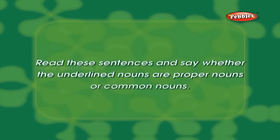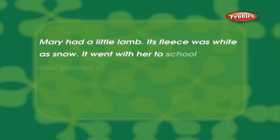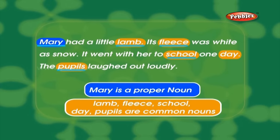Read these sentences and say whether the underlined nouns are proper nouns or common nouns. Mary had a little lamb. Its fleece was white as snow. It went with her to school one day. The pupils laughed out loudly. In the above passage, Mary is a proper noun. Lamb, fleece, school, day, pupils are common nouns.